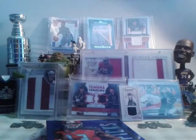So first off, I got these bulk mailers. I got five of them. I'm going to be shipping out some stuff now, so if you're still waiting for cards, I'm going to be shipping those out probably today or tomorrow.